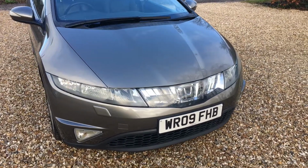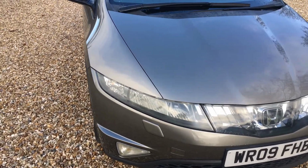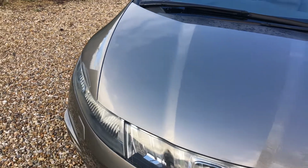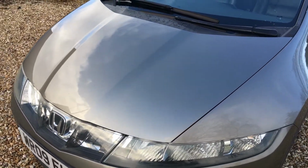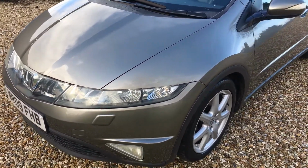The front of the car is incredibly clean, hardly a stone chip to be seen on there. There will be one or two which the camera doesn't pick up or isn't immediately obvious to me, but it's one of the very, very cleanest. You know, it's 67,000 miles and 10 years old. You expect far, far more than this.